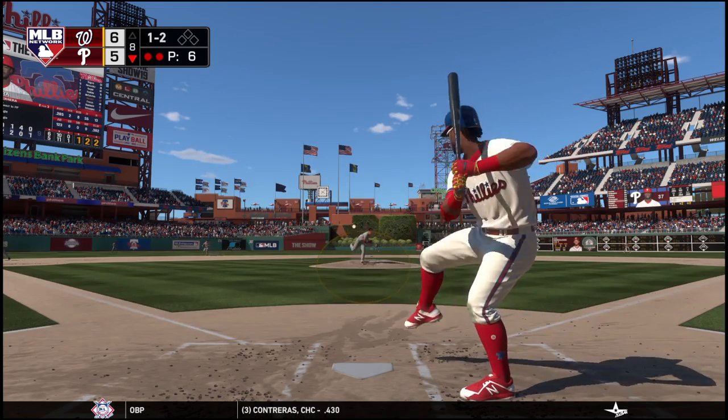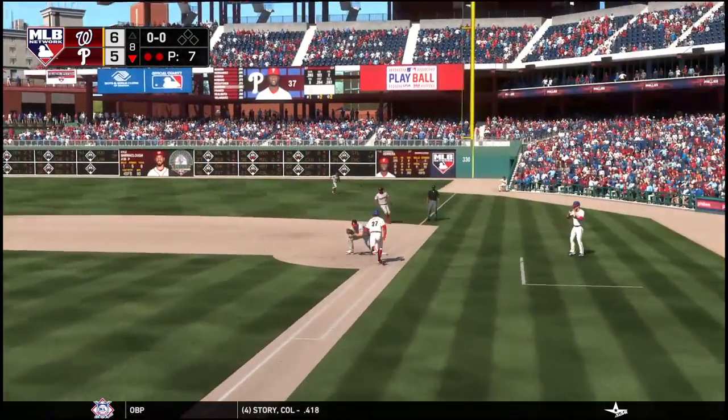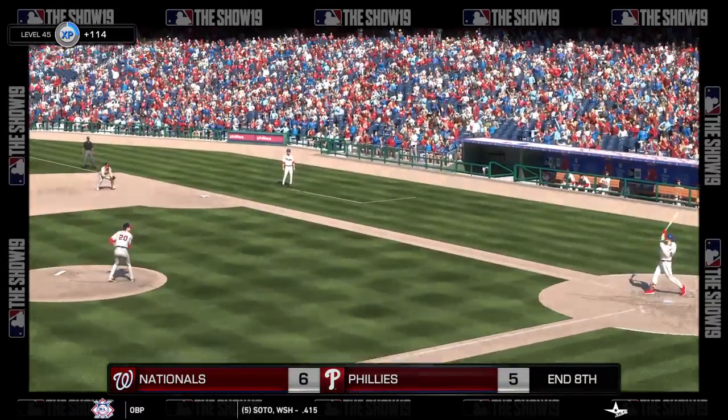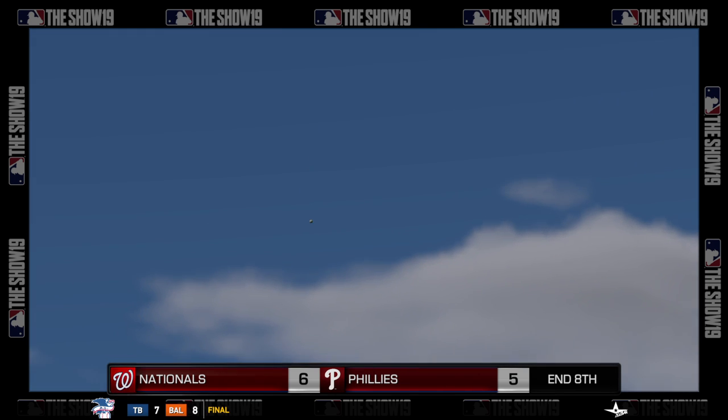The 1-2. Swung on in the dirt, strike 3. Gomes has it, and the throw to first ends the inning. But the Phils draw a bit closer thanks to this solo home run. 9th inning coming up. It's tightened up a bit at 6-5 now.